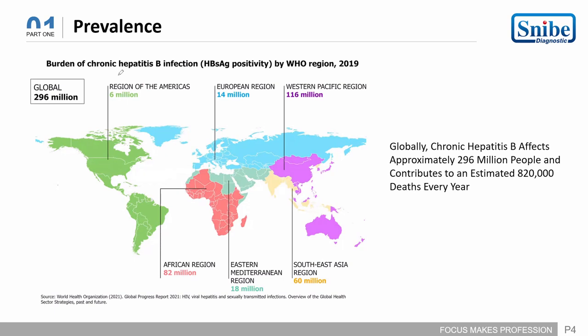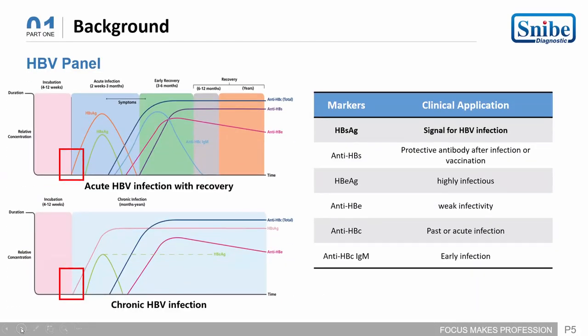Due to this high prevalence of 296 million chronic hepatitis B infections, an estimated 820,000 deaths occur every year. The reason for this increasing prevalence is gene mutation and mutants. If we talk about the HBV panel, the markers that help us identify the chronic, acute, and recovery phases of hepatitis B virus begin with HBsAg, which shows an early HBV infection.